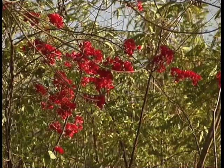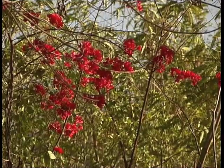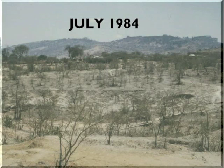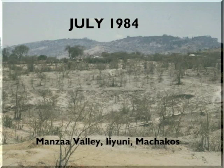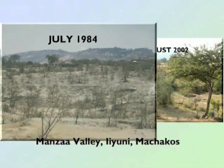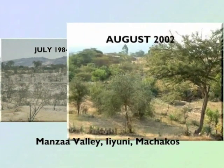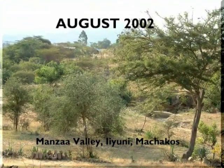Rainwater harvesting and planting trees, if it were to be spread across the board, would achieve a great deal in contributing to the reversal of global warming. The benefits of soil and water conservation can clearly be seen in these pictures of Manzar Valley in Machakos. This picture shows what it looked like in July 1984. Then, after several dams were built in the valley in 1985, the impact was obvious in August 2002. These dams are being extended in 2006.